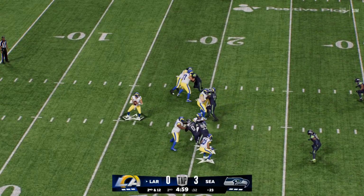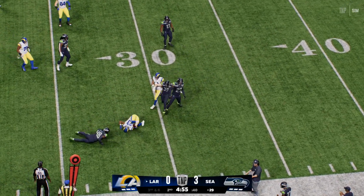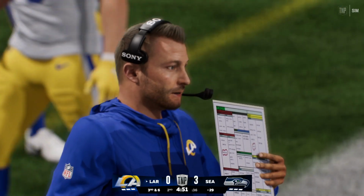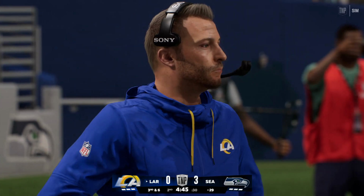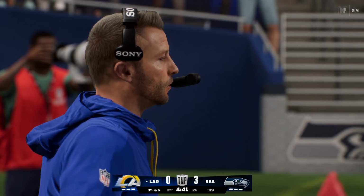Here's Stafford. This one swung out to Williams, will go down as a gain of 6. And that's going to lead to a 3rd down. And at his size, he's a smaller back. You can get him the football, he can kind of get lost, make someone miss. It's good for him. Yeah, it's great for him.